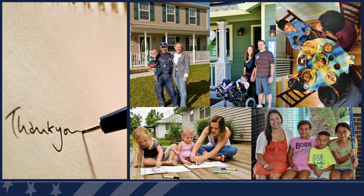We believe that the Single Family Housing Guaranteed Loan Program is a great program for low and moderate income home buyers who wish to purchase homes in rural areas. But we know that this program cannot be successful without our partnership with our lenders. So thank you.